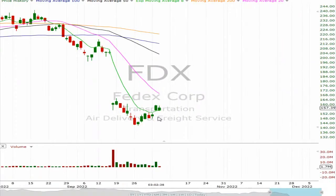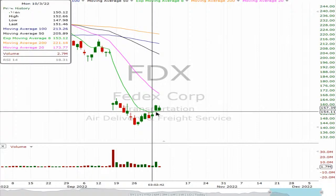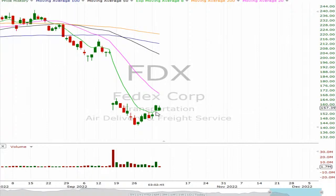FedEx, like another one. The stock yesterday had a big move back above the 8 EMA, which is this green line. So this morning when it opened right at the 8 EMA, it was a big spot. Like if it lost the 8 EMA, that reversal is no longer valid, right? But the fact is, it held the 8 EMA. It continued to hold the 8 EMA through the first hour, and then as the day wore on, it continued to rebound. So this setup is still there, right? So sometimes the best thing you can do is just wait. Let the stock tell you, is the pattern still there or is the pattern no longer valid?